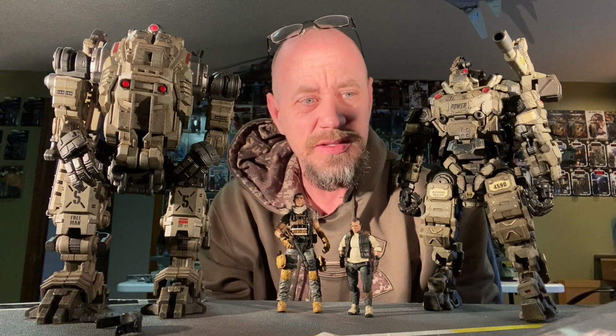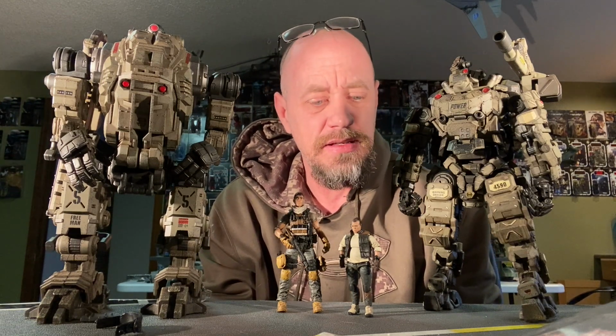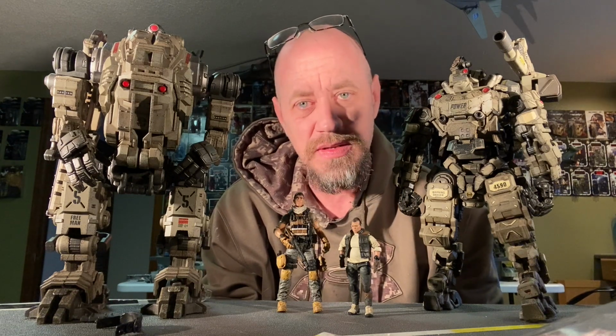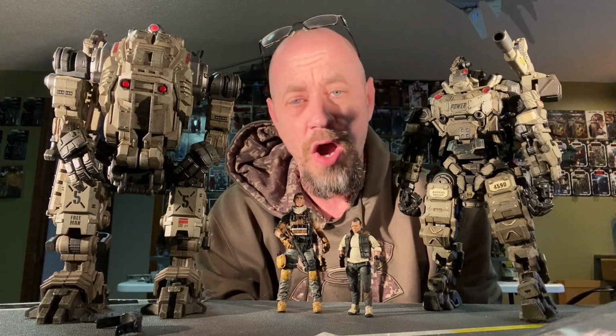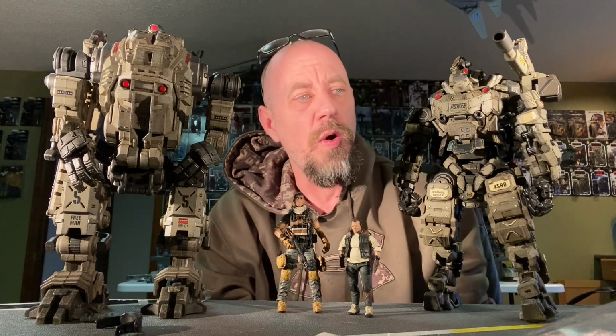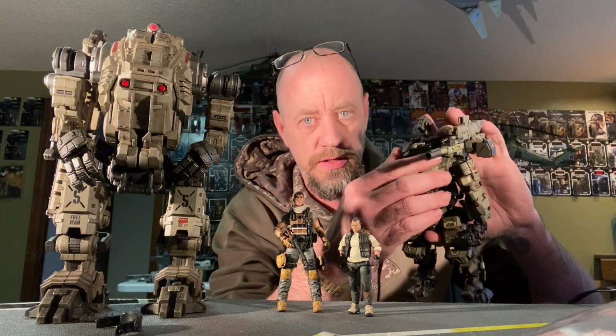So why did I still get one of these things? Like I said, it's freaking awesome. And with just a little imagination, it doesn't have to be a mech. I don't have to put somebody in this. It could just as very easily be a remote operated vehicle, ROV vehicle, or it could be controlled by an AI, or quite honestly, if I really wanted to go all out, and let's open this thing up.